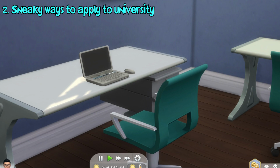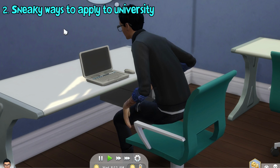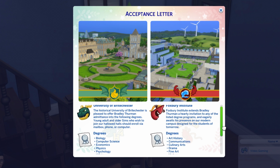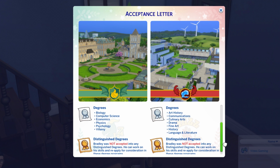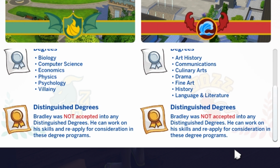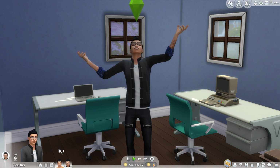Before enrolling into a university, you need to send a university application first, of course. They will always be accepted into both universities. But if you have poor grades in school or don't have any skill at all, you won't be able to be accepted into the university's distinguished degrees. But there's another way to get accepted while waiting for the acceptance letter.